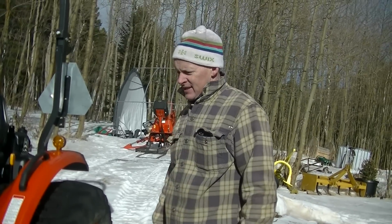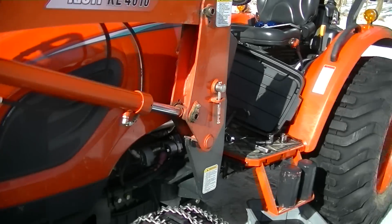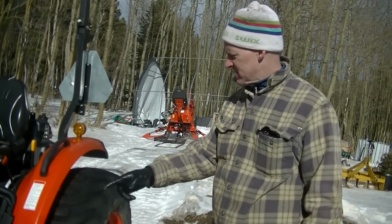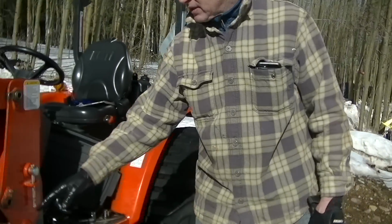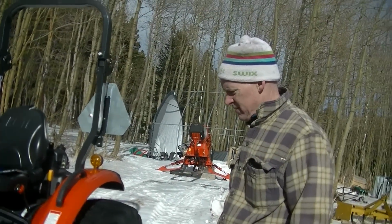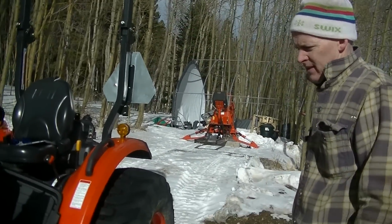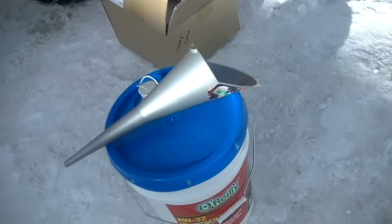Well, fluids are all changed. Almost. I've got to do the front axle, so I'm just waiting for this to drip down. This takes almost 5 gallons in the back section and only almost 2 gallons in the front. So you had to put them in different places. Yeah, because the front axle is not connected to the back. Oh, so that's why you've got that big drum, or a 5-gallon bucket.